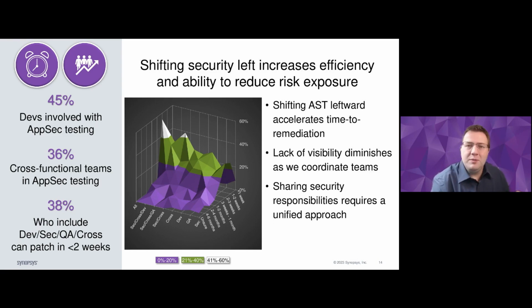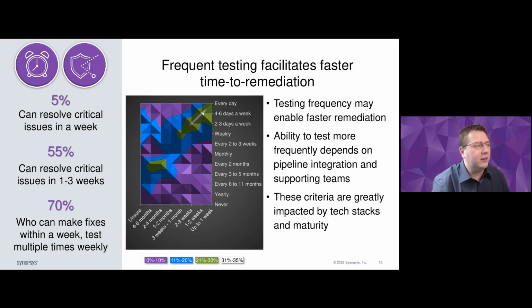So let's examine that in terms of the other facet that we discussed earlier, which is testing frequency. Starting with some aggregate insight from our responses, we have an overall figure of 5% of respondent organizations that can resolve critical issues within a week. It's not a large number, but it is a really nice quick target for us to consider. And when we look at a slightly longer timeline, we've got 55% who can resolve issues in 1 to 3 weeks. Still, the combination of these two is only 60% of our respondents.